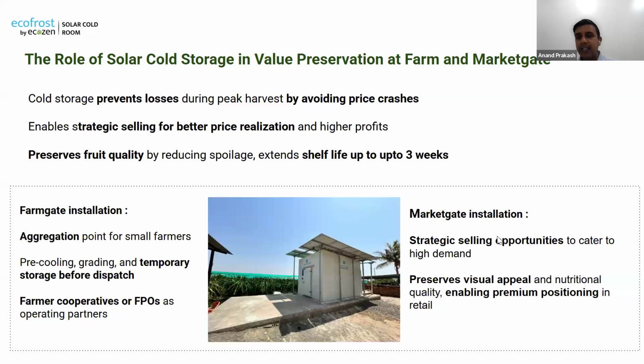At the market gate itself, the retailer and the wholesaler could benefit because they would be able to cater to the right market when the demand is high. And obviously, because of the right quality, they would be able to command the premium price. So that is one such opportunity which these solar cold rooms could bring in an Indian dragon fruit revolution.